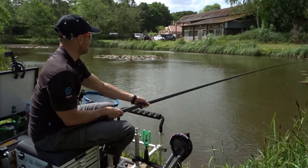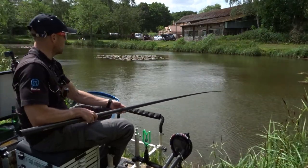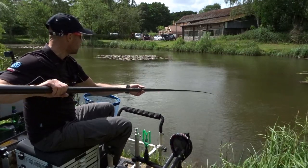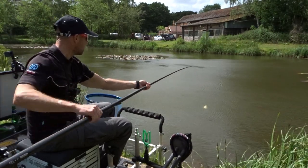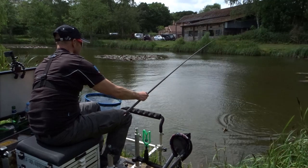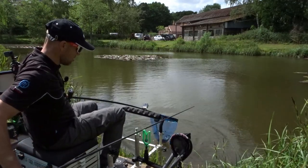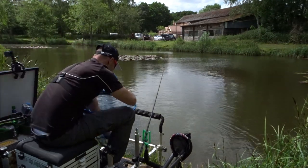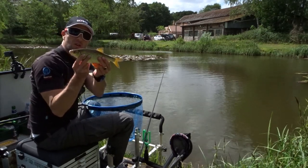Ooh, that was a bite. There we go, hooked itself. Decent fish. Nice fish. That's a belter. What a fantastic roach.